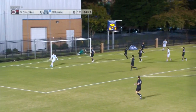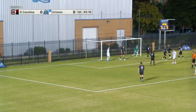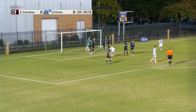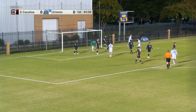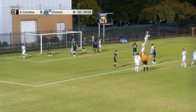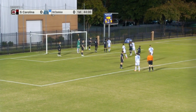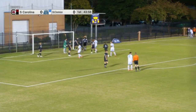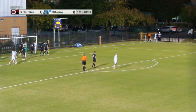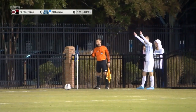Monarchs trying to get something going. That one is tipped and deflected over top of the goal harmlessly, but a dangerous quick run for the Monarchs. They get things going early. Big difference in corners for Old Dominion as far as surrendered and taken on the season so far. Monarchs have taken 47 corners, have given up 71.